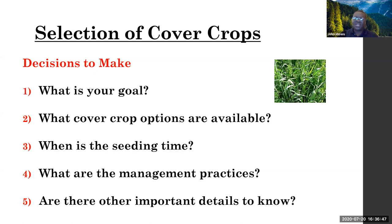And then after that, you have to look at options that are available from the seed vendors around your area. There are some very nice cover crops I've heard so much about, but by the time I asked my vendor, they didn't have it, and they said, well, we can get it for you, and then they mentioned the price. I just told them, no, thanks, because it's too expensive. So those are the kind of things you have to think about. What options are available? What cover crops are available?